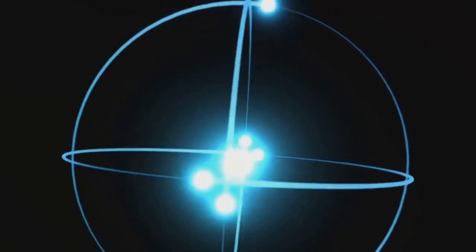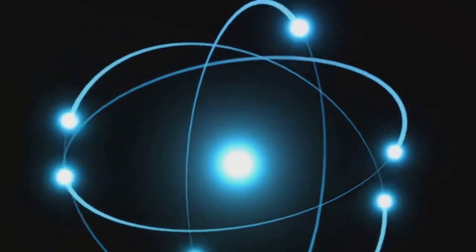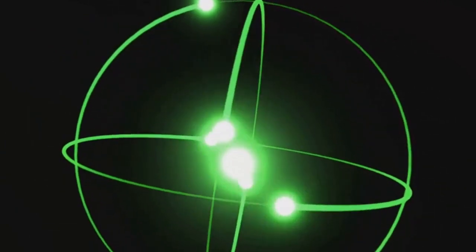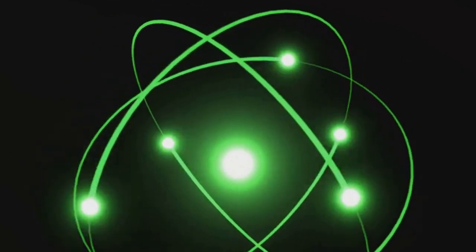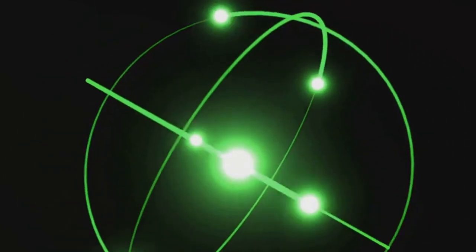So what is atomic energy? Essentially, it's the energy that holds these protons, neutrons, and electrons together within an atom. It's akin to the gravitational force that keeps planets in their orbits. This energy is immense, considering the force needed to maintain this atomic structure.